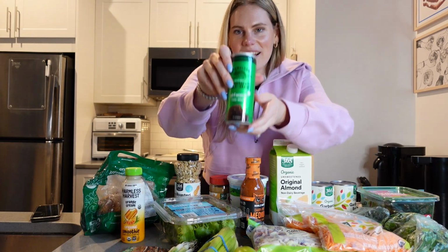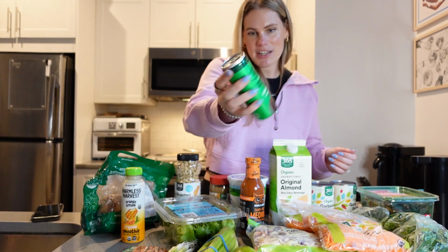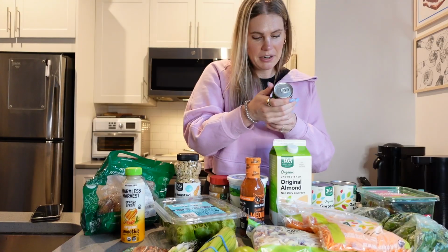And then one other thing, I also got this because it was on sale. I usually am just a black coffee girl, but I'm just gonna see how this is. Girl Scouts Thin Mint Cold Brew. I don't know, we'll see. Seemed fun. Okay, so this is everything that I got.